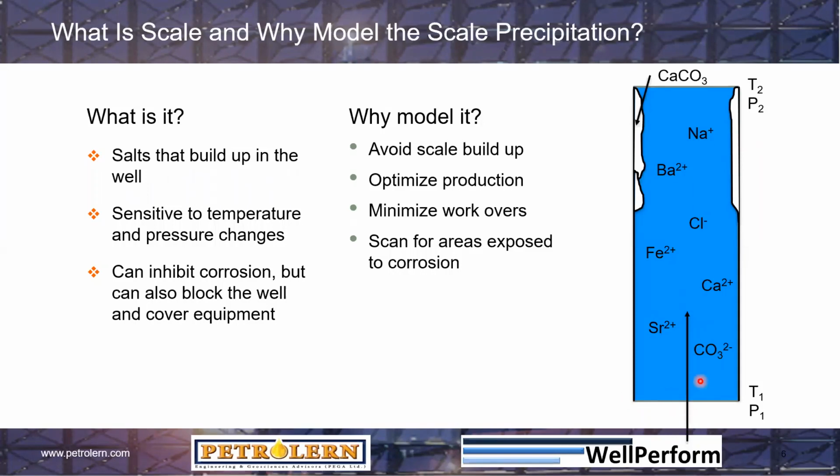So, as you produce from your well, let's call it a pure water well, brine well, but of course, it's valid for all the types of wells. You have some conditions downhole: one type of pressure and temperature, and a set composition for this brine. Now, as you produce, you have all of these ions going up, but as you go up, you have a change in both the temperature and the pressure.